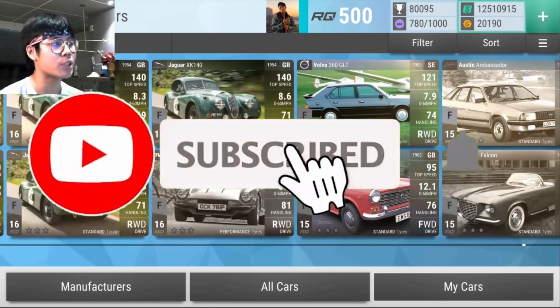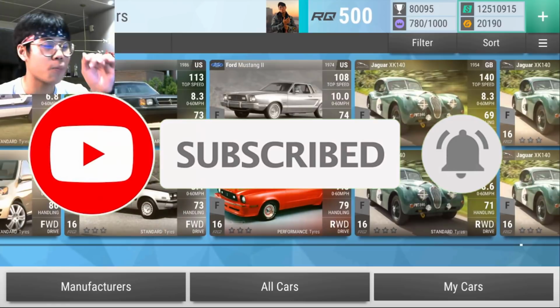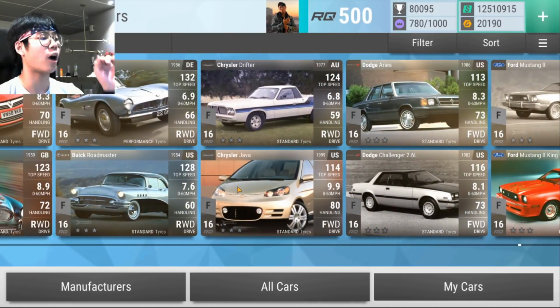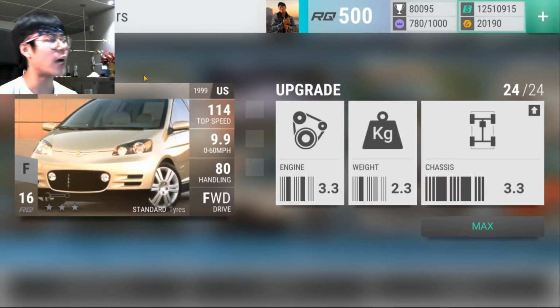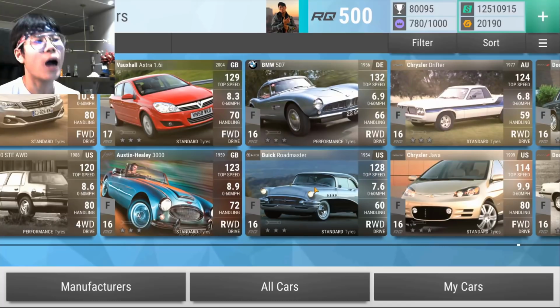If you have any questions on how I upgraded any of these cars, let me know down in the comments below. I will be happy to answer. In fact, ask me about whatever car I have, okay? So it could be like, oh, Blossom, Chrysler Java, or Java, I think it's Java. What's the tune on this? Well, it's 323. So if anybody asks a question on the tune of my cars in the comments below, I will reply.